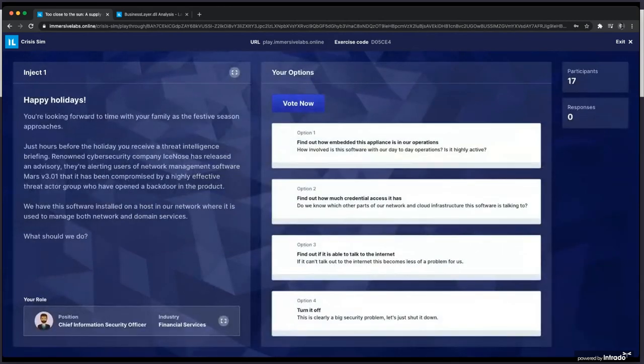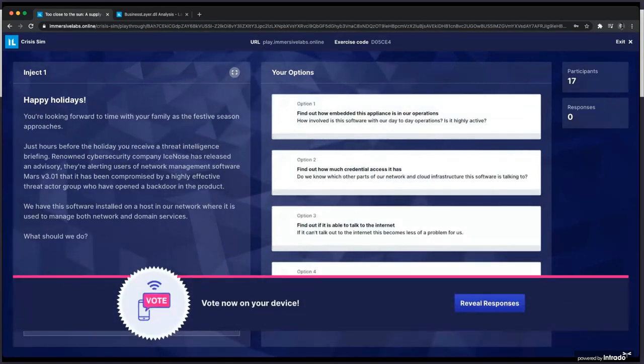Okay, and the first thing I'm going to do is ask you to open the voting, and then I'm going to go through these available options one by one, and then, Paul, I'm going to come to you and see what you're thinking. Okay, option one, we need to find out how embedded this appliance is in our operations.